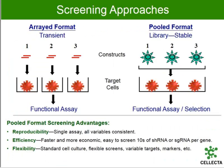There are two approaches for this sort of screen. One is an arrayed format, and in this case, each one of the effector molecules that you're using to target various genes can be introduced to the cells individually in different wells in a large 96-well plate, or larger plates. So each one or a few molecules are introduced to the cells separately, and these types of screens on any large scale, when you're looking at thousands of genes, require a significant amount of infrastructure. It takes a lot of planning, and in terms of flexibility, the screens are somewhat fixed. And so the scalability of this approach is somewhat limited, and you also get well-to-well variation and some differences between the cells, and you have to worry about replicates, etc.